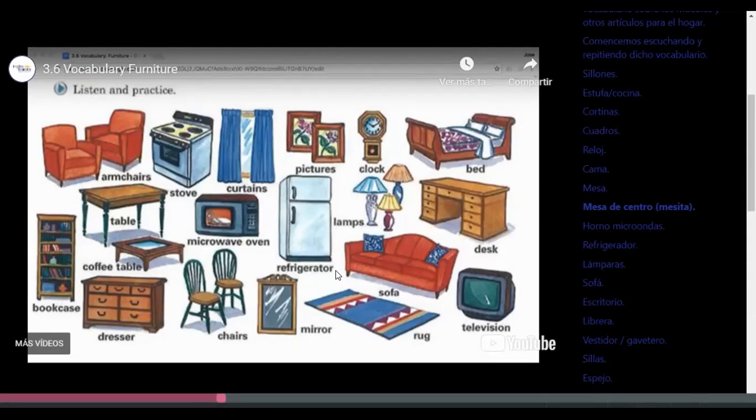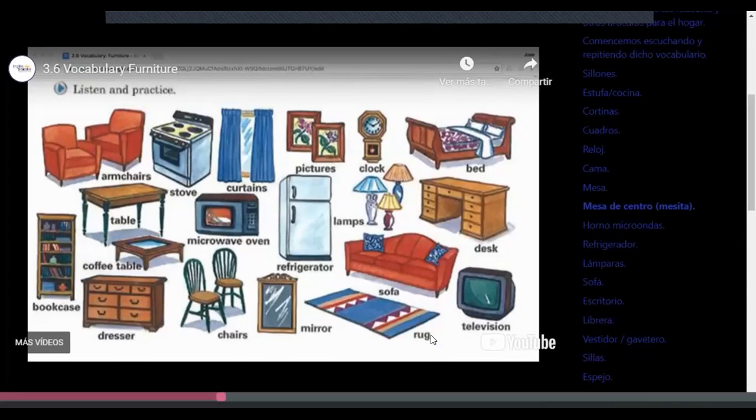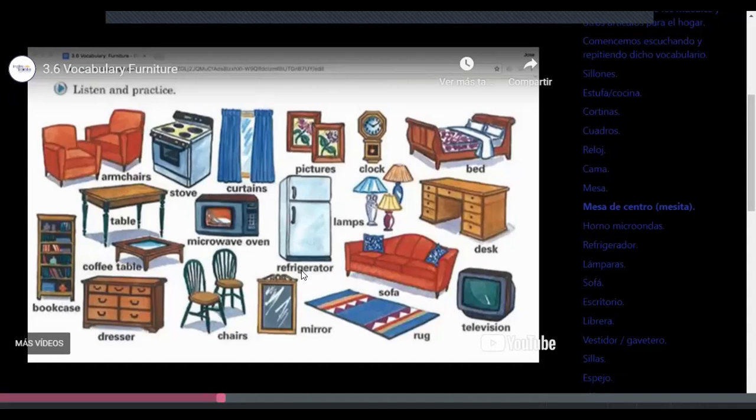Obviamente. So, esto es como. How do you pronounce alfombra, teacher? Alfombra, puedes decir rug. Rug. Acá, curtains. Repeat, curtains. Curtains. A ver, acá, lamps. Lamps. Refrigerator. Y el lámpara. Pardon?